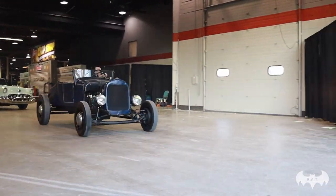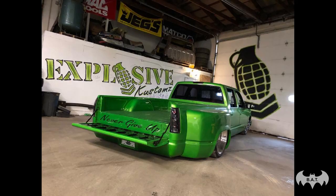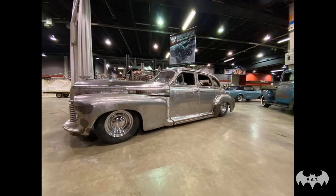As you might remember in our last episode, we were hanging out with Nick, Kyle, and Peter the Greek from Explosive Kustomz. These guys were super busy on Kyle's 41 Cadillac. His first goal was to get this car entered, ready, not necessarily done, but ready for World of Wheels, and it's exactly what he did. They put in a ton of hours. That was their World of Wheels crunch.